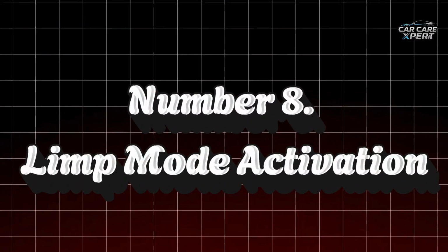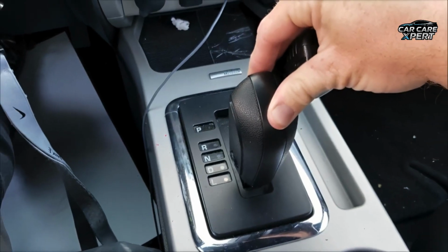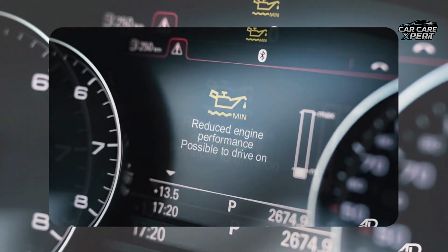Number 8, limp mode activation. Limp mode is your car's way of saying something's wrong. It limits gear options to prevent damage. Symptoms: stuck in second or third gear, reduced power, flashing transmission light.